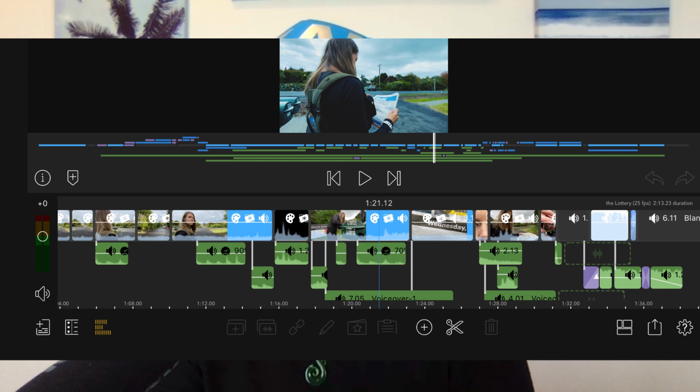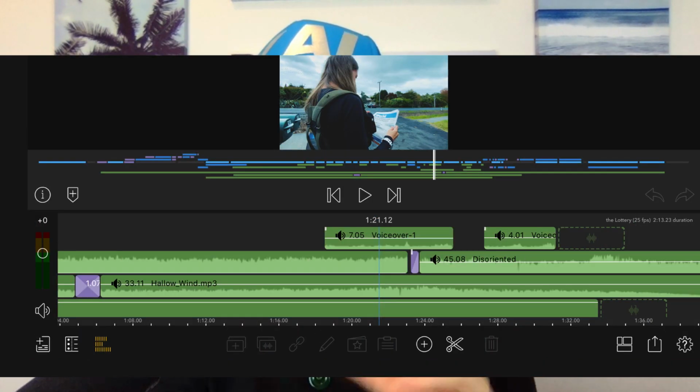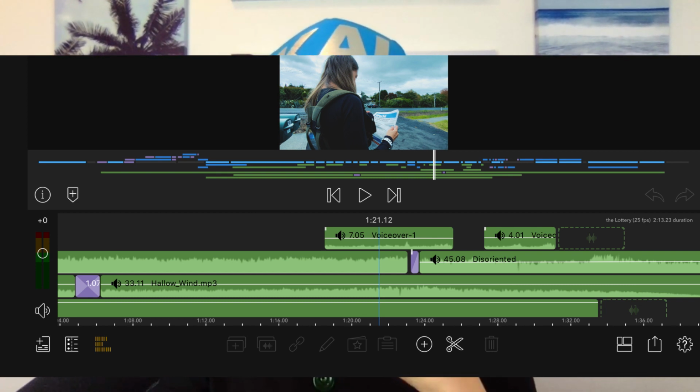There's a lot happening here. We've got our video. We've got lots of audio tracks. I'll talk a little bit about audio in a minute. And we also have the next image, which will show more of the audio as well. So there's a lot of layers. You can do a lot of effects with sound. Really amazing app. So we filmed, and we've started editing anyway.